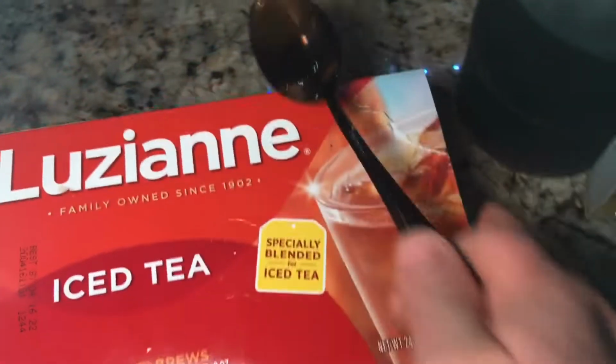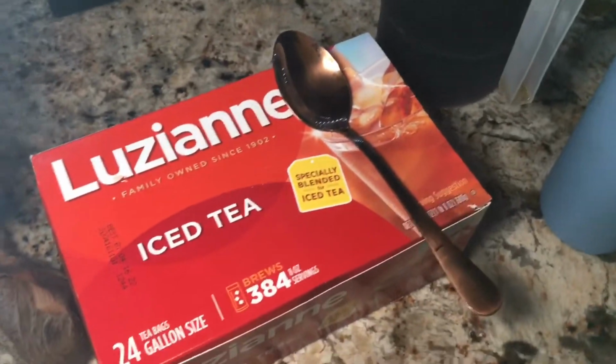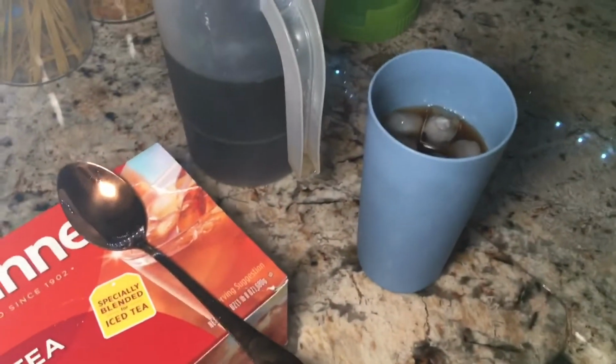So this was some apparently 2004 Luzianne iced tea. What does it taste like as it ages? And in this particular case, it doesn't taste too good.